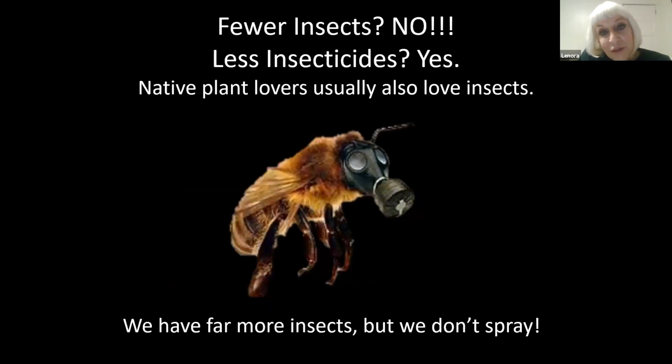Less insecticides. Well, that's really interesting, because one of the reasons that nurseries and gardeners love ornamental plants is because they have fewer insects. Native plants have more insects. Native plants and our native insects evolved together. The difference is a lot of us who like native plants, we also like insects. So we have more insects on native plants. We just don't spray them. We learn to love them.